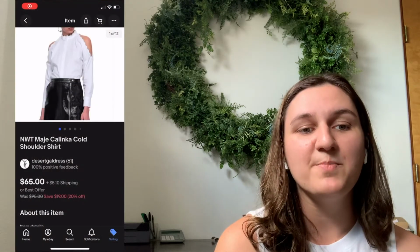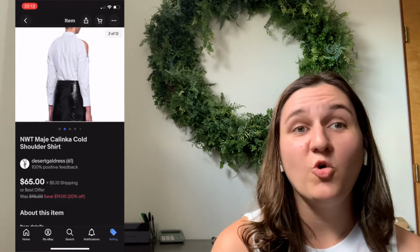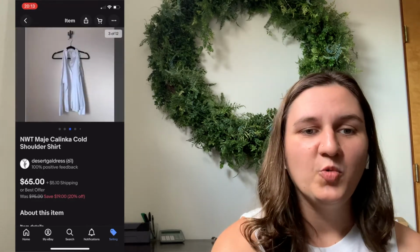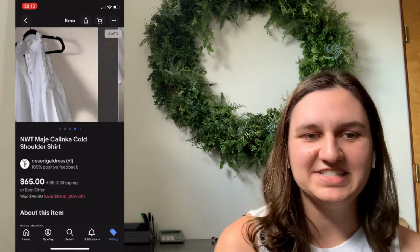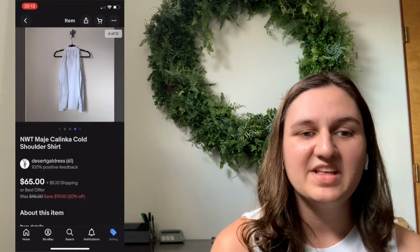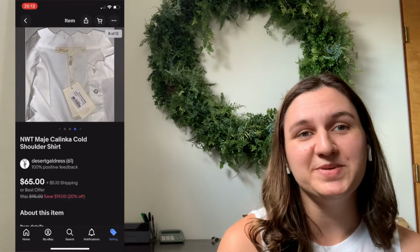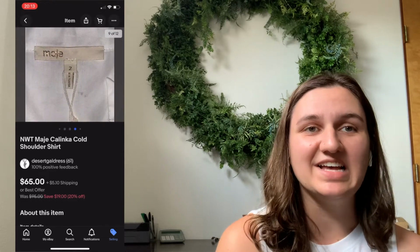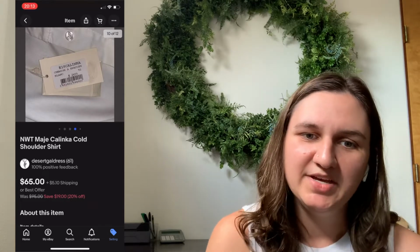Let's see. Next is this new with tag beige shirt. The style is Kalinka. It's a cold shoulder shirt, which cold shoulders hasn't really done well for me in the past. I feel like it's definitely not a trendy style and it's a harder sale. This one, I liked that it had the zigzag on the cold shoulder because it made it more interesting and less of like the kind of circular cold shoulder shape.